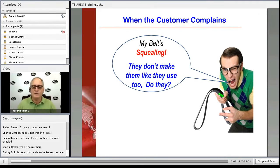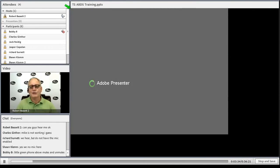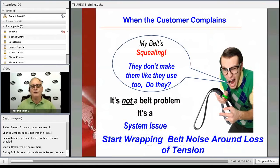You know, we have customers that tell us, after they've struggled with a belt that squeals over and over and over again, "You know, we don't make belts like they used to." You're absolutely right. We don't. We make them much better now than we ever did before. Belt squealing is not a belt problem, it's a systems issue, and we have to start wrapping belt noise around loss of tension.